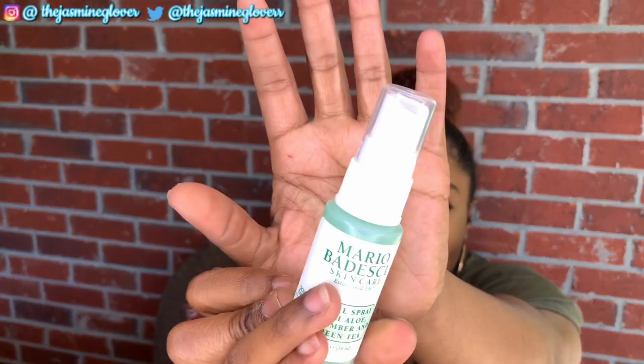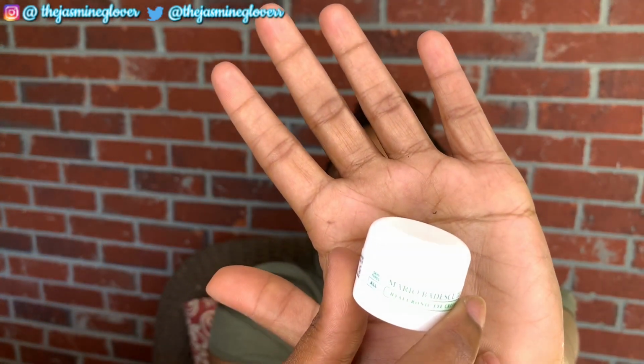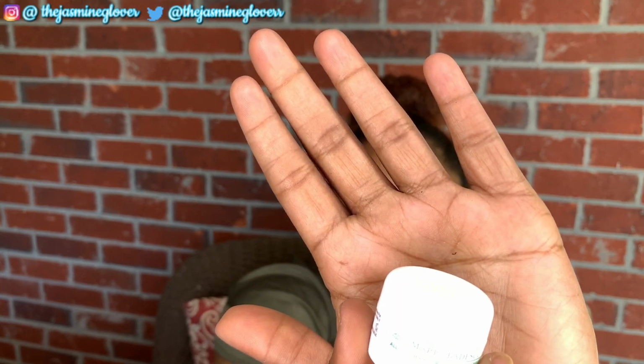That's the first thing we got in here. Then we have a mini cucumber and aloe facial spray, and I purposely did not buy one of these because I saw that it came in the free kits, so kudos. And then you got some hyaluronic eye cream, so I'm gonna be excited to try that.